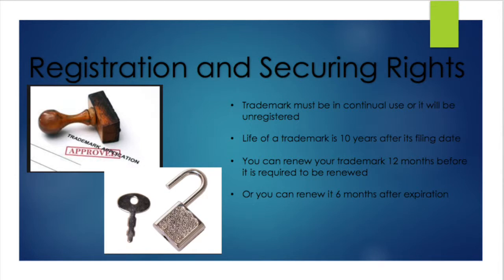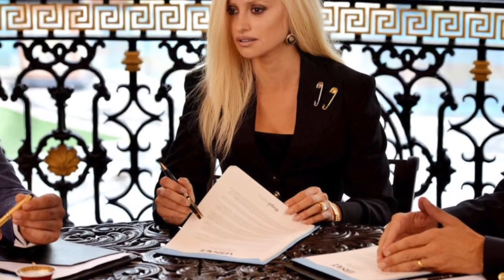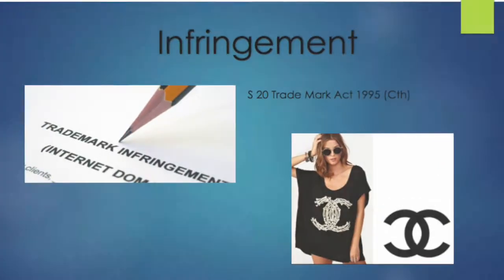The life of a trademark is 10 years from its filing date. You can renew your trademark 12 months before it is required to be renewed, or 6 months after. However, the trademark must be in use, otherwise it will be unregistered as non-use. Trademarks are arguably the most prominent and important marketing tool, as people utilize it as brand identification and as a visual perception of what the brand encompasses. If infringed, the owner can rely on Section 20 of the Trademark Act to obtain relief.